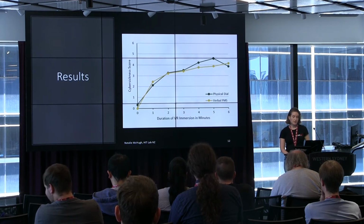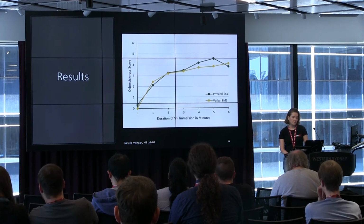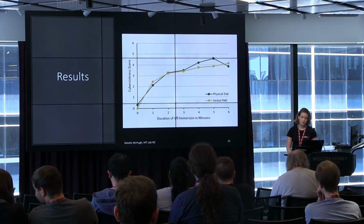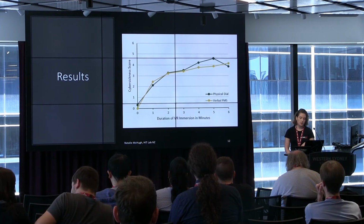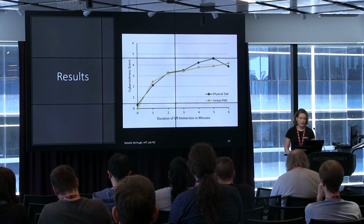All 36 participants were able to complete the experiment, and from this we collected some really interesting results. The first graph shown is the time course of the cybersickness scores measured for the two groups, the physical dial and the verbal FMS. Unsurprisingly, in both measuring conditions, cybersickness ratings increased as the duration of the VR immersion increased, and they both follow a pretty similar pattern.